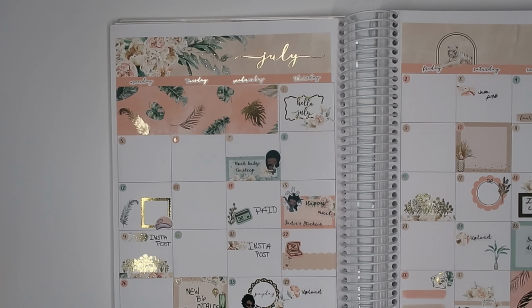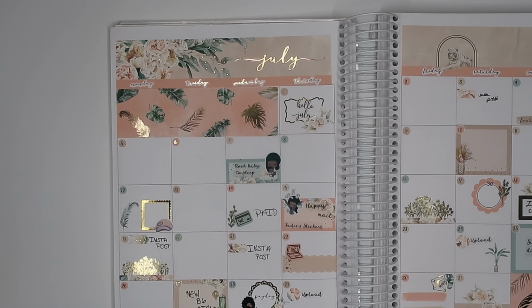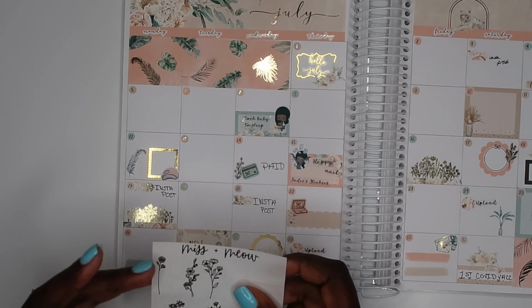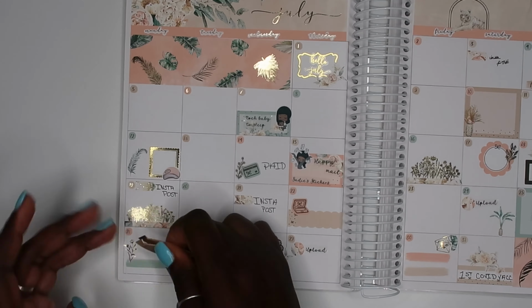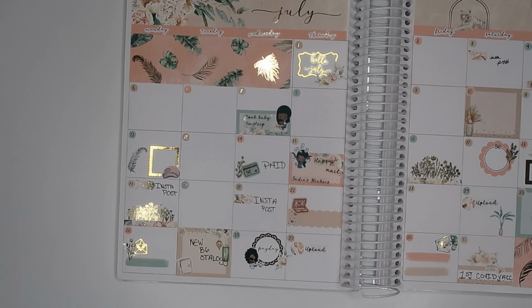I am going to go ahead and write down some things and move some things around, because I looked at my shop app and I realized that some of the days that I received Happy Mail were wrong the way I put it down. So I'm going to move that around now, and I'm just adding some florals or some deco just to bring some color.